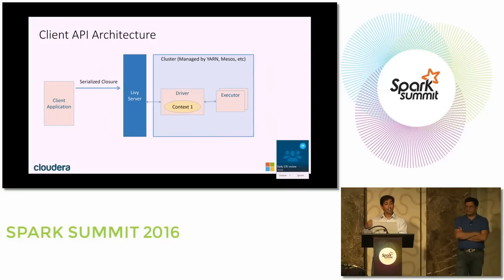It is then executed on the driver node. The call function is invoked with a reference to the Spark context. All that Spark code in the call function is run in the driver. The results are then serialized, and the results are sent back over the network to the client where they are deserialized, and that's it. It's as simple as that. Now your application has the results of the job that it submitted. It could submit it to a specific client. It could talk to multiple clients. You can have multiple clients talk to the same context, and so on and so forth. But the Livy Client API makes it that easy.